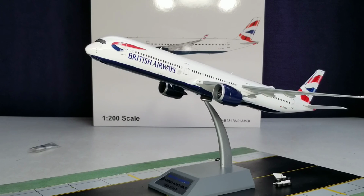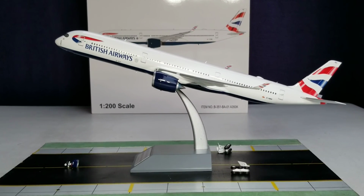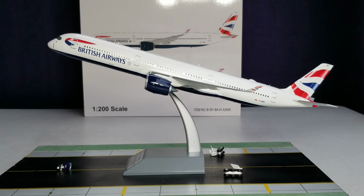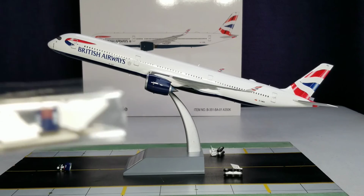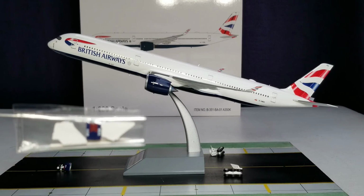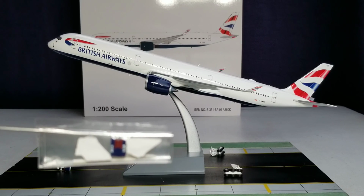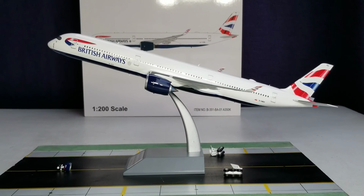Now I'm going to let you see this model at a different angle without the gears, in flight mode position. Let's check it out. Now you see this model in flight mode position with the model on the stand without the gears on it in gear down position. Now you've got one or two options for how you want to display your model. If you want to display it like this without the gears, that's fine. You see these gear replacement doors I showed you early on in the review. That's the sole purpose of these gear replacement doors, to substitute your gears while you display your model like this in flight mode position.